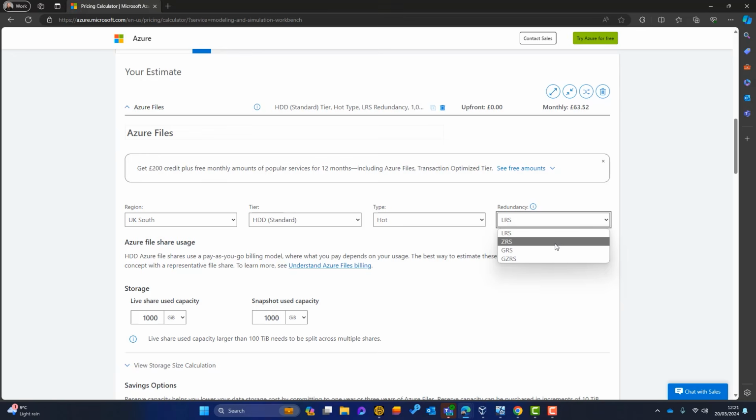So going back to this, ZRS, your data will be replicated 3 times across 3 different data centers. So you'll have your data in one data center, in another, and in a third. This helps protect you if one of the data centers has an issue, whereas with LRS, if one of the data centers has an issue, then you will lose access to your data until that issue is resolved.